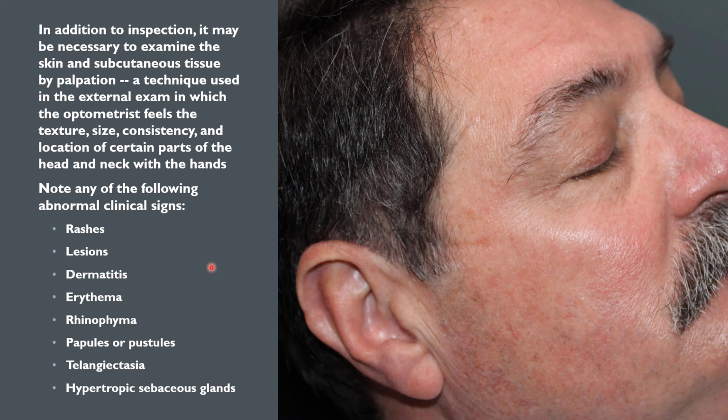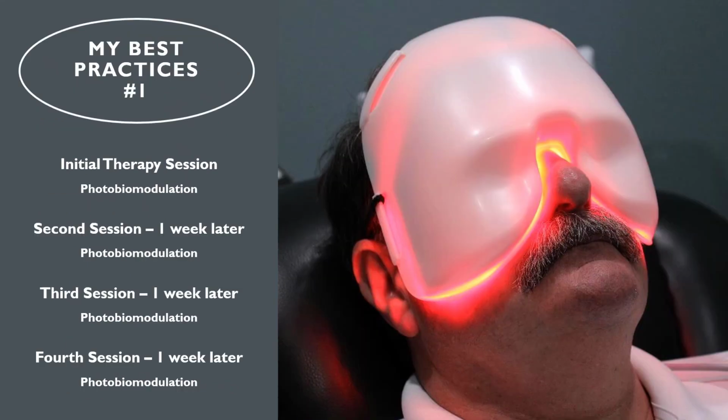So what you're looking for is any abnormal clinical signs, rashes, lesions, all of this stuff that's listed here. The erythema, the big nose, rhinophyma, all of this stuff. You're looking for any of this stuff here, face-to-face, no slit lamp, just me and you having a good time. Okay, so I've examined the guy. I've inspected him. I've performed my external examination before I expose him to the treatment.